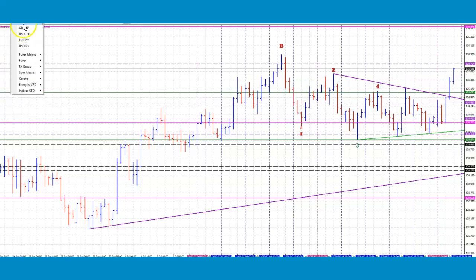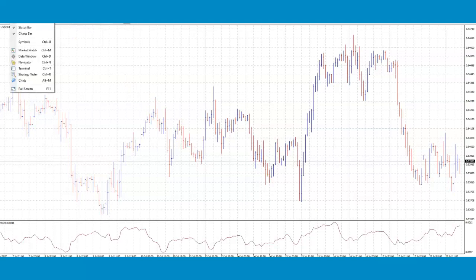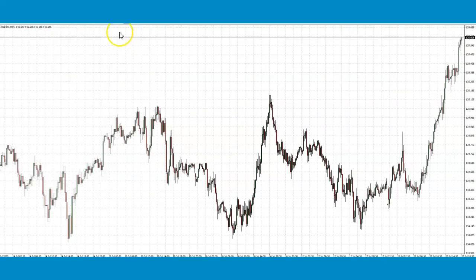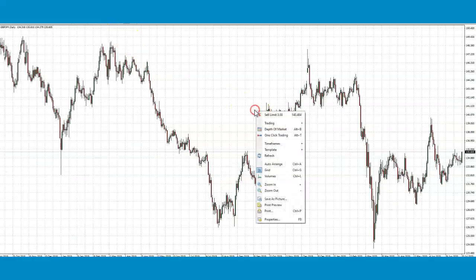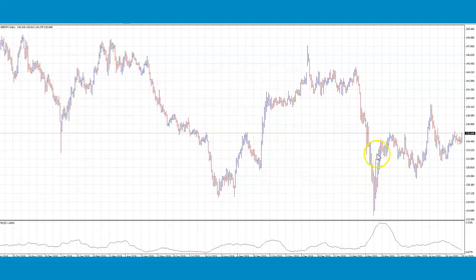Let me clear that. I've got to put it over here. Let's put it in this spot. Let's go view, file, new chart. Let's go sterling yen. Let's go dailies. Let's switch it to my template, and there it is.